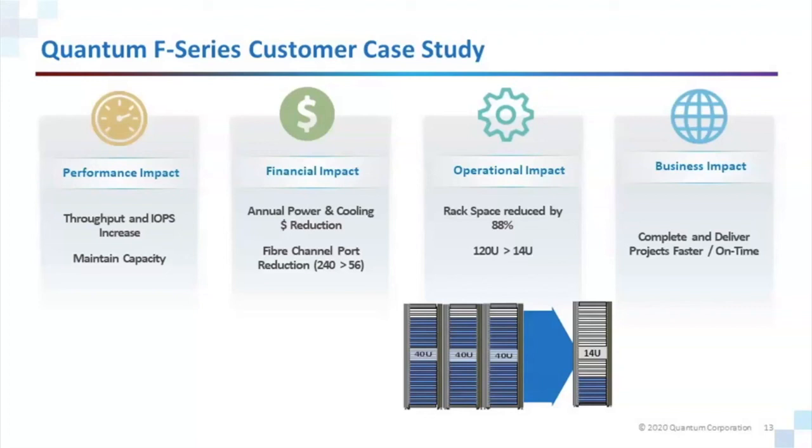And so I think that's really the ultimate benefit of NVMe, but it also allows you to do that while reducing costs in some of these other areas. So we think that even in the current situation, even with the global pandemic, now is a good time to be looking at investing in NVMe as part of your infrastructure, and we think it can provide some really good benefits.